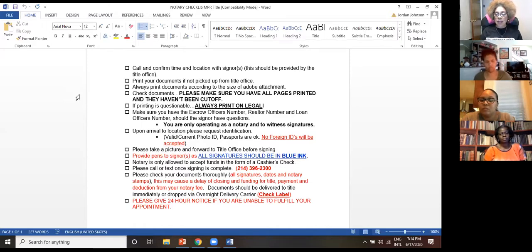But I wanted to just say, the sample that you see, the instructions that you see on the screen right now, I want you to understand that these instructions are MPR's instructions. Each title company may have different instructions. So this is a great start as far as something you can look for, but make sure that you are paying particular attention to each individual hiring entity, because their instructions may be different.